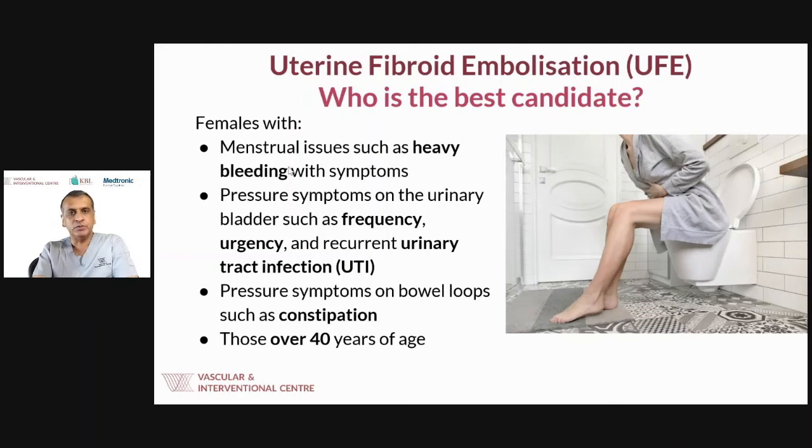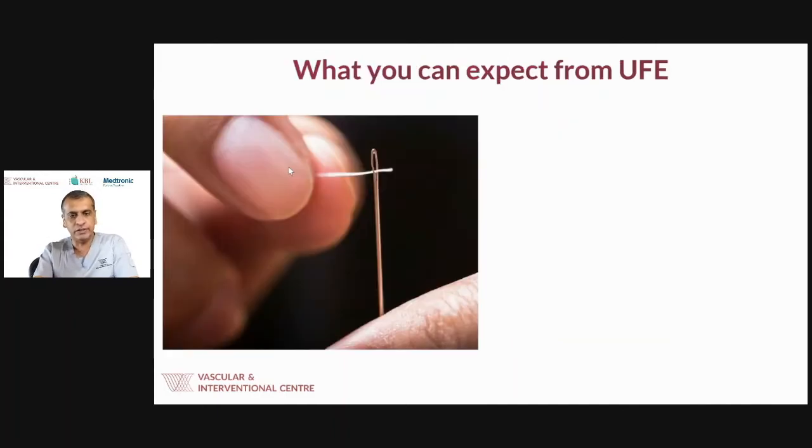There are pressure symptoms. For example, a large fibroid, say a 5 centimeter fibroid, is pressing on the urinary bladder. You have to keep going to the toilet many times a day, and each time you go, there's no sense of complete evacuation of the bladder. Sometimes you can have constipation because of pressure on the rectum. And it's best for females who are over the age of 40 years. We know a lot of females fall in that category because most of the time fibroids will be there in the age group of 35 to 50 years.